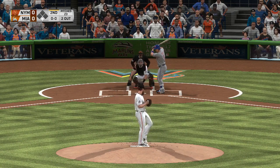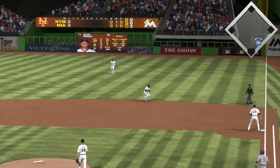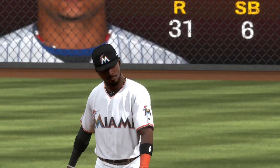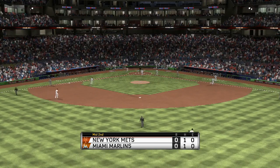Here's the third baseman, David Wright, as he swings and grounds it toward the hole. Throw in time, and the side is retired. Nothing doing for the Metropolitans. We'll go to the bottom of the second, no score.